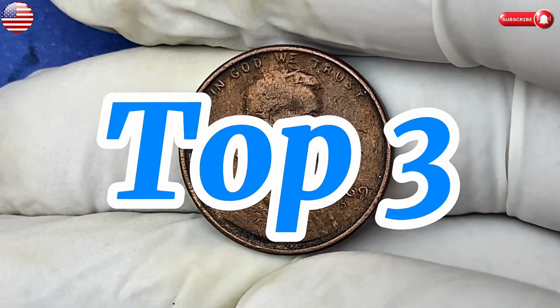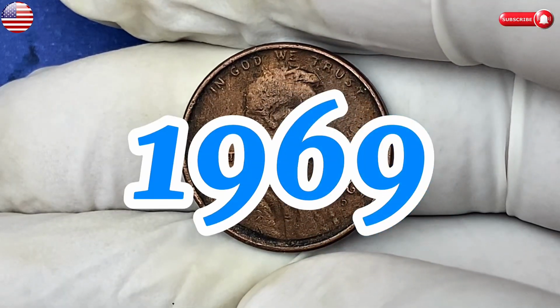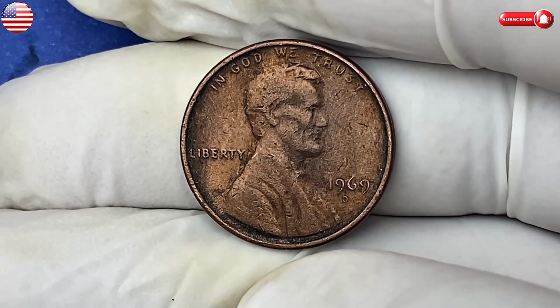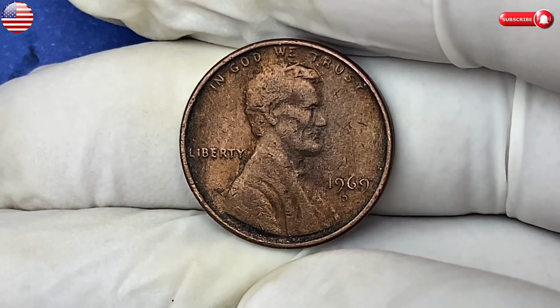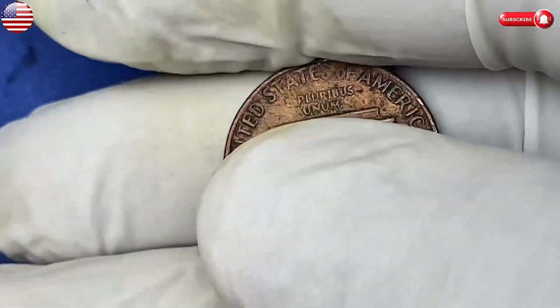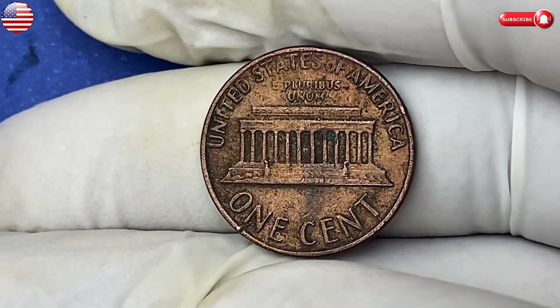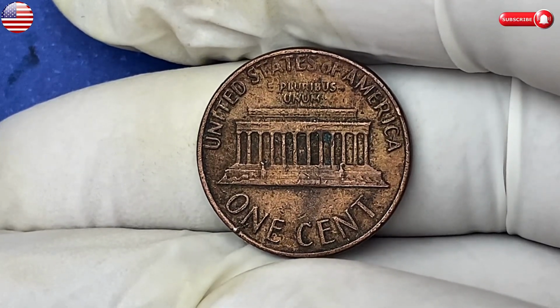Top 3. We're shining the spotlight on one of the most fascinating pennies in American history, the 1969 United States 1-cent coin. At first glance, it might seem like any other Lincoln penny, but this coin hides secrets that make it a star in the world of coin collecting. And if you listen carefully, you'll see why collectors around the globe chase after this date. Let's begin with a little history.